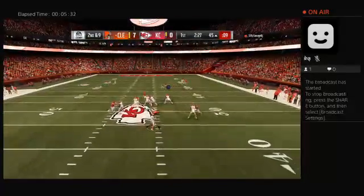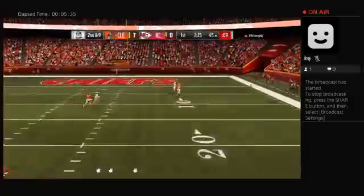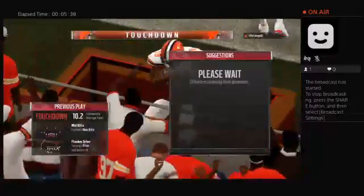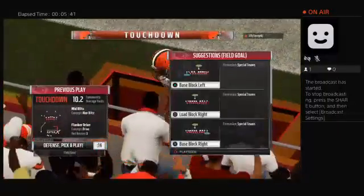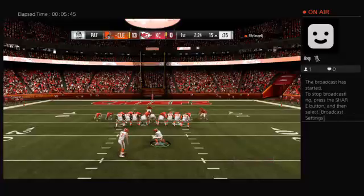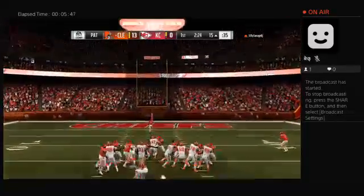Mayfield now on second down. He's going to float this one deep right side. And that's going to be caught for a Browns touchdown. Brashad Perriman, 45 yards. And the Browns add 6 to their lead.